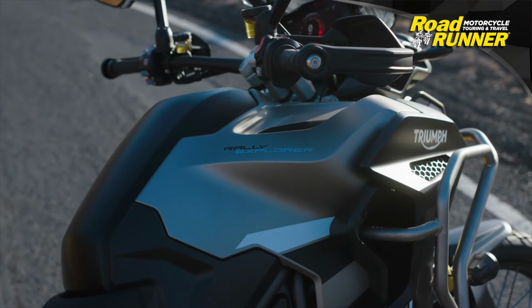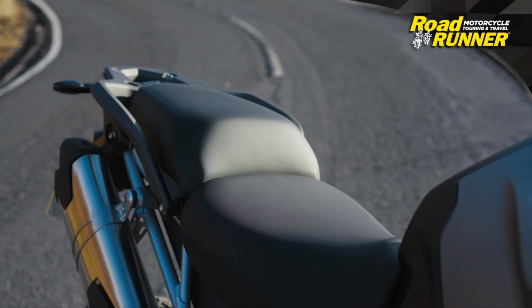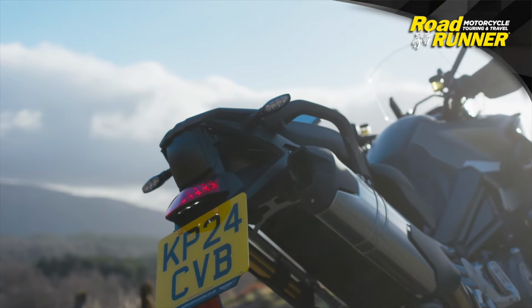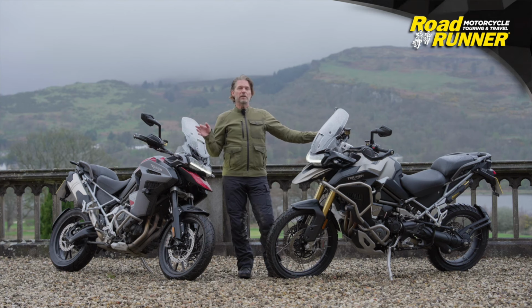For 2024, only the Explorer version will be coming to U.S. shores, which includes heated seats, a larger tank at 7.9 gallons, a tire pressure monitoring system, and a blind spot detection radar system. So for us in the US market, we are going to only be getting the Explorer model in both the Rally and the GT.